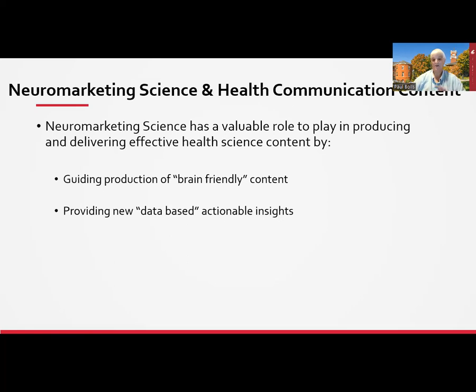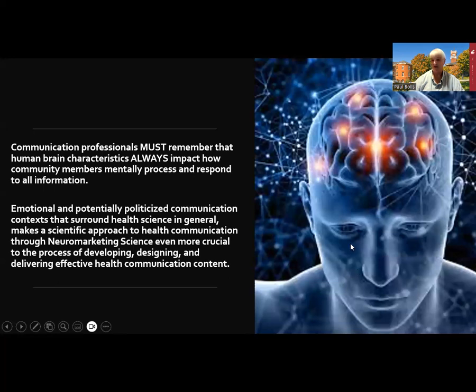But this just involves applying knowledge of the human brain to the processes of developing, designing, and delivering health communication content to a specific target audience. And then second, and this is, by the way, the second way that neuromarketing can be applied, it can in a very original way provide new data-based actionable insights through actual concrete in-the-field health message and content testing using the methodologies involved in neuromarketing science. There's a video where you can check that out in more detail that I'll direct you to at the end of this video. But that's so important to think about the role of neuromarketing in generating effective health communication content.